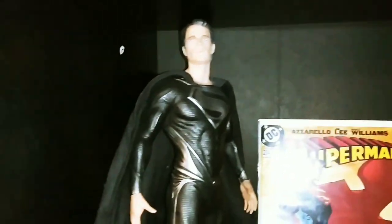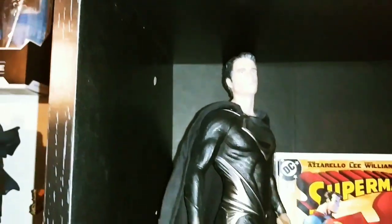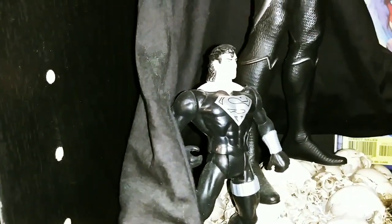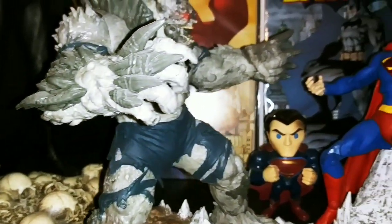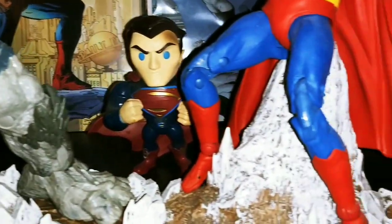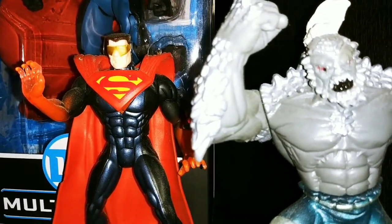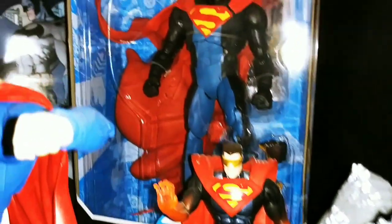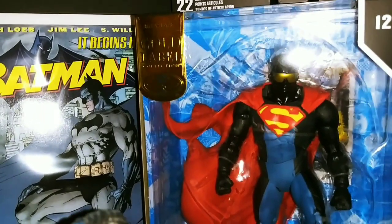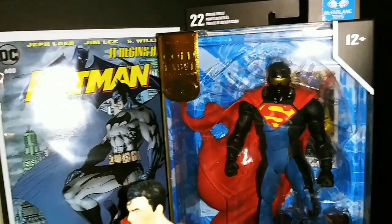Coming on down into a DC shelf here. Have this black suit Superman statue. Down into some old school Kenner figures. A little bit of McFarlane. Some metal minifigs. Some more Kenner. Love this Eradicator and Doomsday figure in front of the McFarlane Eradicator. Still need to find the Superboy, and hopefully they make a Steel and a Cyborg Superman in this style as well. That's not impossible to find anyways.